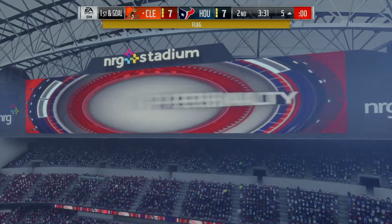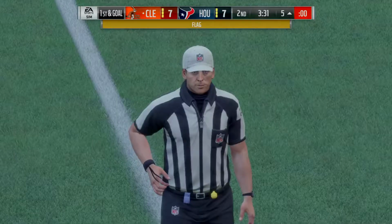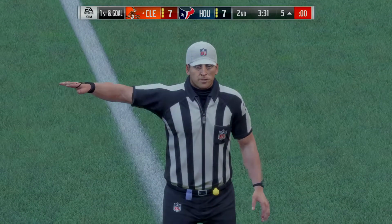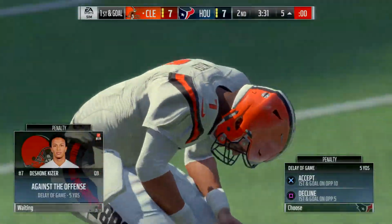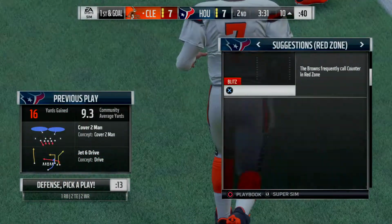Almost felt like a lightning bolt hit in this game, didn't it? For them to get downfield that quickly. And now 1st and goal, expect them to attack right here on this play. And that'll be accepted, of course, and that moves them back 5.